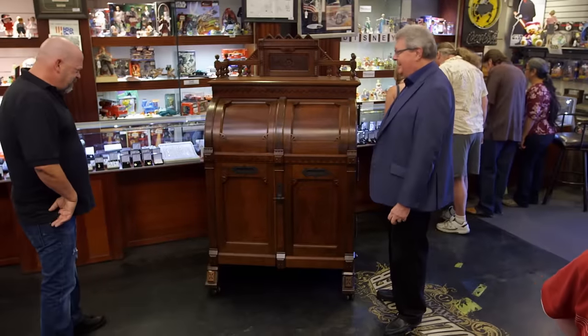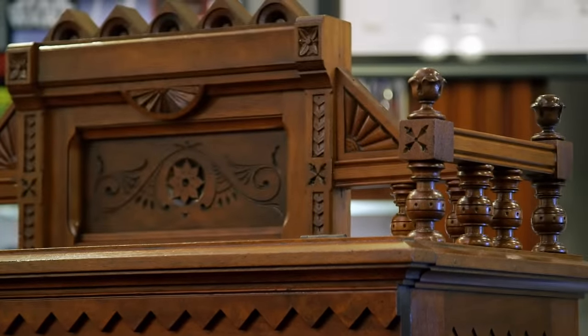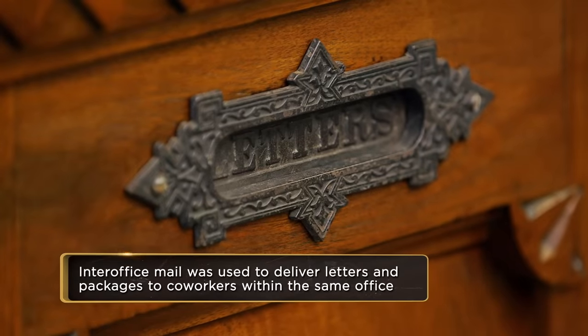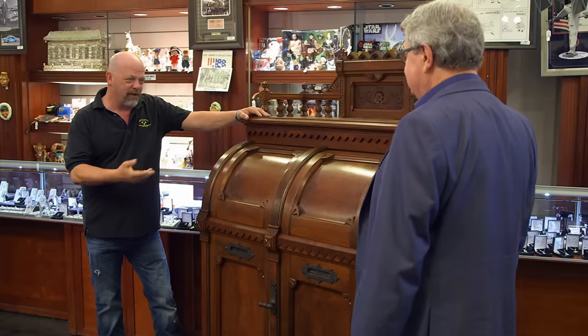A Wooton Desk? The king of desks, they called it. Yes, the supercomputer of desks from the 1880s? Yeah, the patent date is 1874, and then this side is mailbox. They were purpose-built for organizing your stuff, and it's so much like the supercomputer, you gotta open it up to see if you have mail.